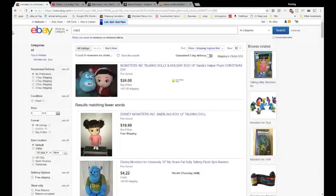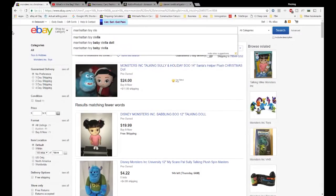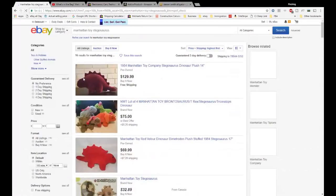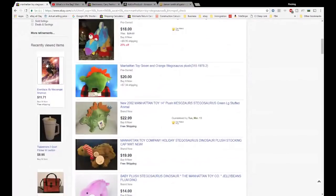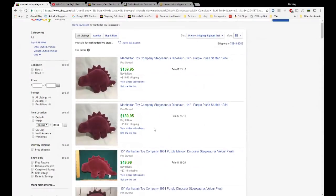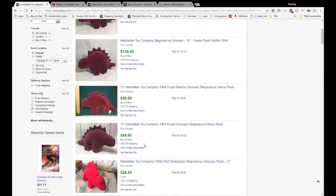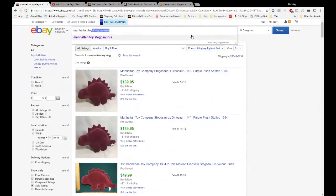All right. Manhattan Toy Stegosaurus. I'm not going to spell Stegosaurus correctly. I know that's wrong. It'll correct me. Thank you. So here's the one that's listed. It's listed for $129, which means absolutely nothing because it could totally be a fluke. However, if we go look at the solds, here's one that sold for $139. And here's one that sold for $50. Here's one that sold for $50. So even though this one sold for $139, and it could be entirely possible that I can sell mine for $139, I do know at minimum I can get $50 for this guy. So yay! That was a big win.